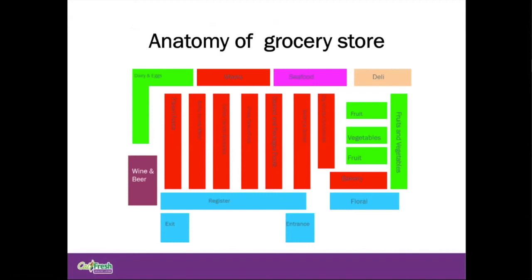Thank you for sharing, Mariana. Now here's the anatomy of a grocery store. So usually when you walk in, here we have the entrance and the exit in front in blue. And then usually in the middle, you see the red sections. In the middle, usually you see the frozen food, soda, water, coffee, chips, canned foods, and just a bunch of packaged stuff.